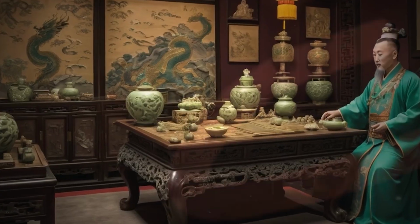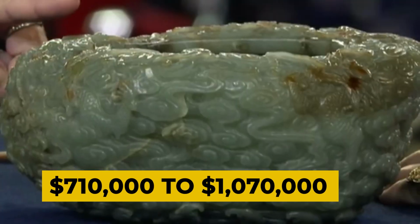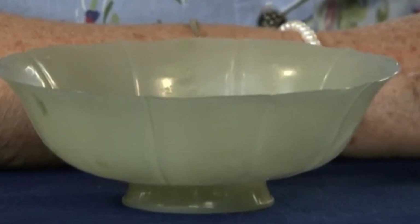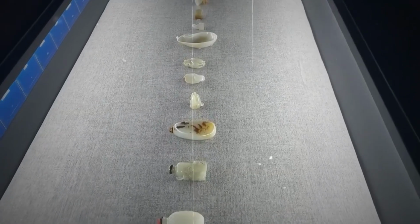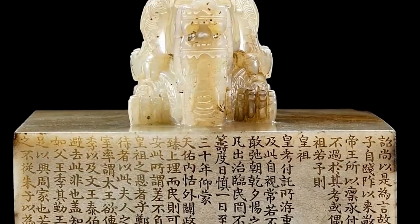Appraiser James Callahan's estimation: $710,000 to $1,070,000 at auction for the set. That's over $1 million for some tabletop knickknacks, except these knickknacks happen to be imperial quality jade carvings. The owner's reaction on air was utter disbelief, understandably.